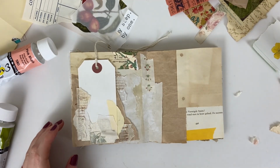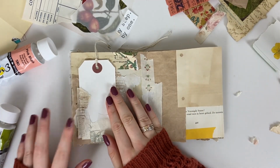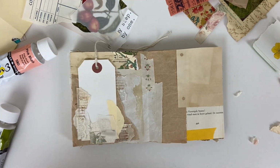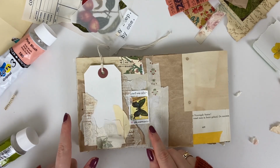There we go. So I think having some of the pieces on top and then underneath creates a nice layered look on this page. Okay, so I think it's time to come in and add some of my painting.